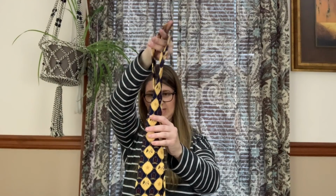My daughter, Lindsay, actually found this. This is a Tommy Hilfiger tie. Thought that was pretty nice. And I mean, the weight of this was probably 10 cents.